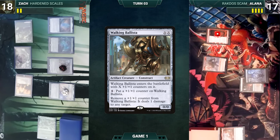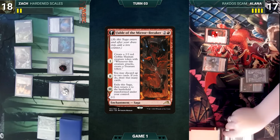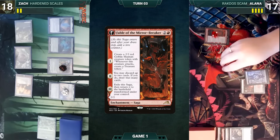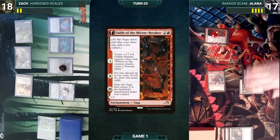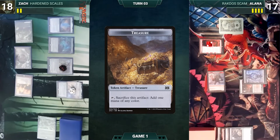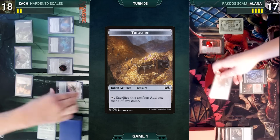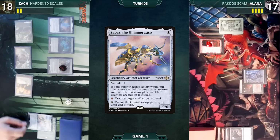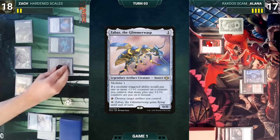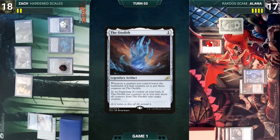Draw for turn. This will tick up to 2. I'm gonna discard a Marsh Flats and a Doffy and draw 2. We'll go to combat. Yep. We'll swing our Shaman, who triggers to make a treasure. I will choose to block with Zabaz. Yeah, that's fine. So Zabaz dies. There's a modular trigger that will move 3 counters over to Walking Ballista, making it a 4/4, and then I will move 3 counters over to the Ozolith as well.